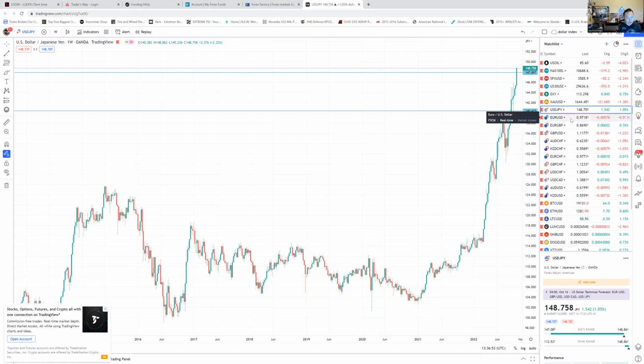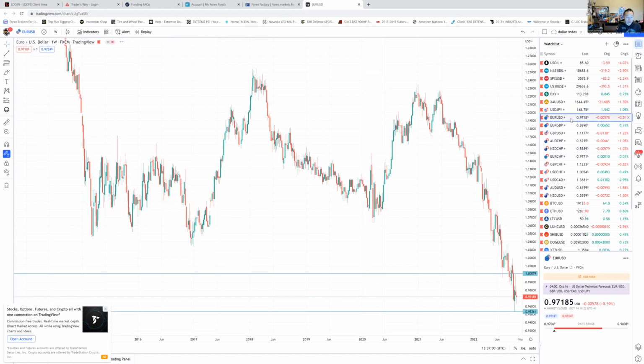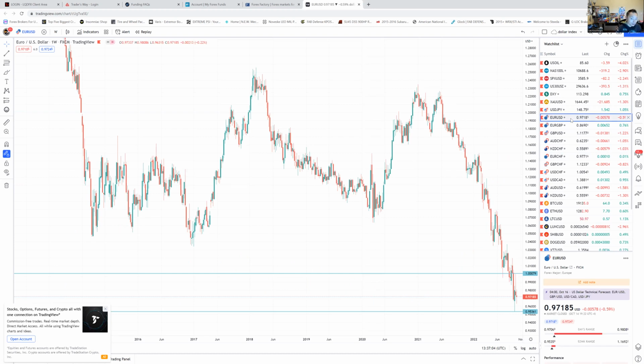Because it's been at a really peak high, it probably would end up peaking even higher. So just be careful. Europe going back down. Look for Europe to break down to 96, 95, and then the final TP would be 94. And we'll see how much more it's going to keep going down.